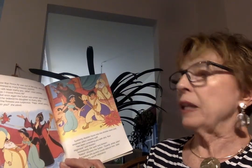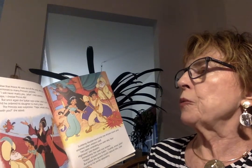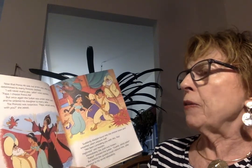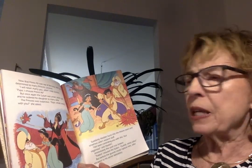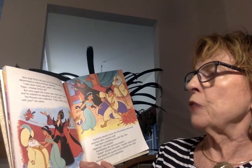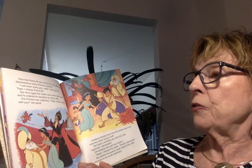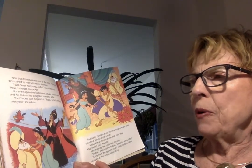Now that Prince Ali was out of the way, Jafar was determined to marry Princess Jasmine. "I will never marry you, Jafar," cried Jasmine. "Papa, I choose Prince Ali." But once again, the Sultan was under Jafar's spell, and he ordered his daughter to marry Jafar. The princess was suspicious. "Papa, what's wrong with you?"